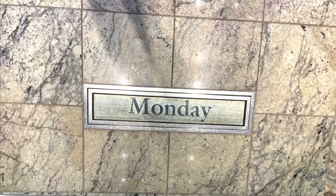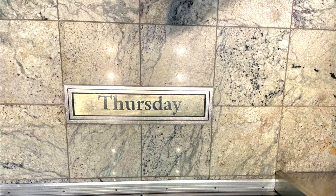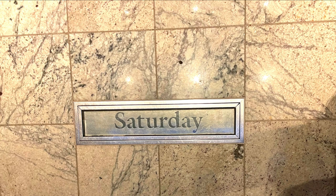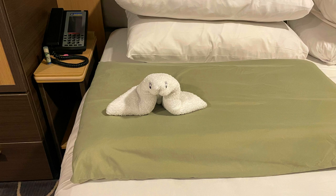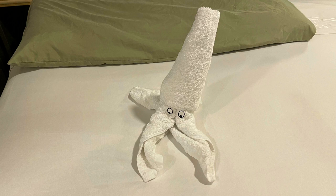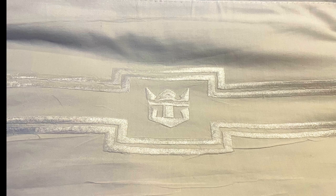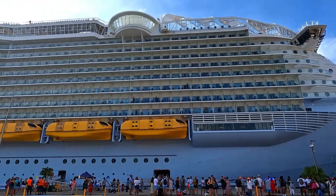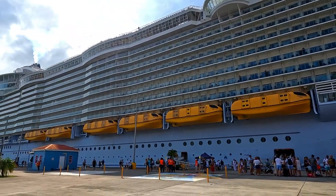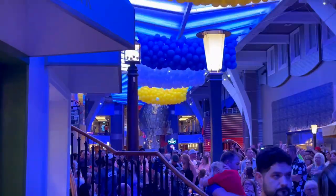On Royal Caribbean ships, you can always remember what day it is. In the elevators, they display which decks the common spaces are located on. Our cabin steward was very creative in making towel animals. It took me several days to notice that the logo of Royal was embroidered on the bedspreads. Here's a full-length view of the Harmony of the Seas. Last but not least, Royal Caribbean loves to throw parties, often held on the promenade.